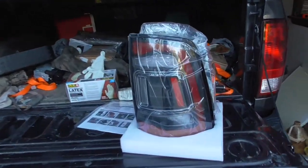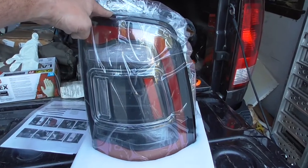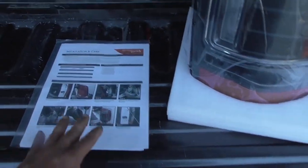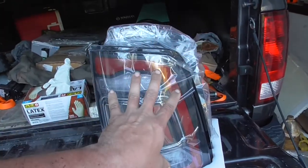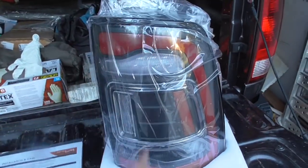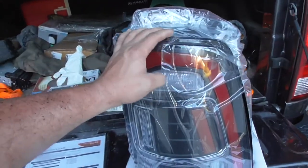But as I started looking, I started coming across these. The paperwork that came with it says Spec-D, but that's not true. I mean, it is, but it isn't. Spec-D originally had these, then they got rid of these, and then they only put out the ones with the white C-bar, and I didn't want the white C-bars. So I ordered these off AliExpress.